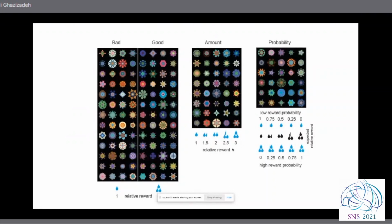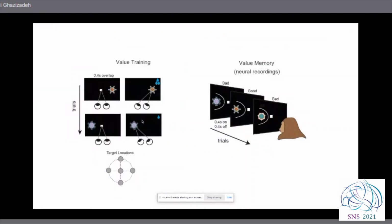Okay, so we want to look at how granular is the learning of salience using amount, and we want to see how the uncertainty affects neural firing with probability, and also with good and bad, we want to look at the longevity and the effect. So the task is very similar to the tasks that we do with the monkey, and this is the work that I did in Hikosaka's lab.